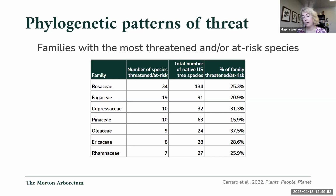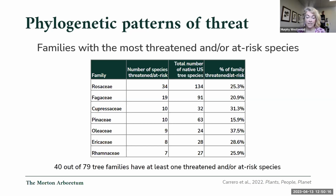Now this table is sorted by the number of species, but you could also take a look at this data by the percent. We could have sorted this by the percent of the family that was at risk. And we do have some families that are 100% threatened, so every species in the family that occurs in the US is threatened. 40 of 79 tree families have at least one threatened and/or at-risk species.